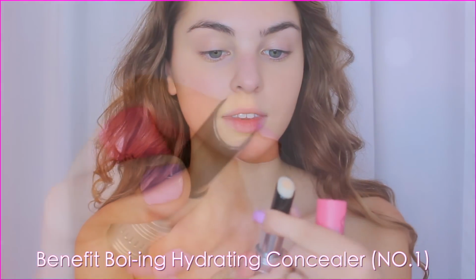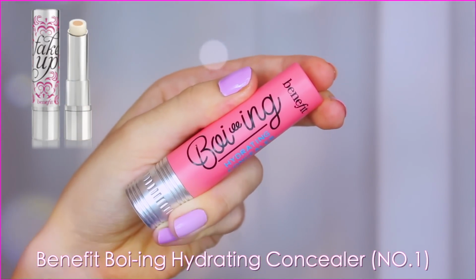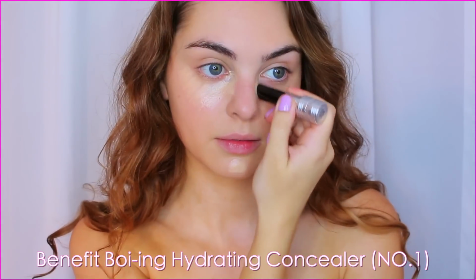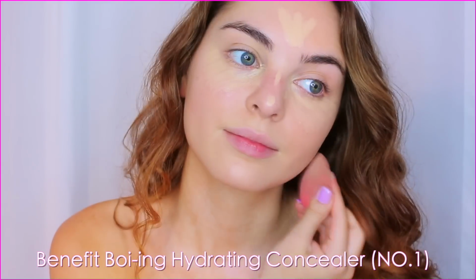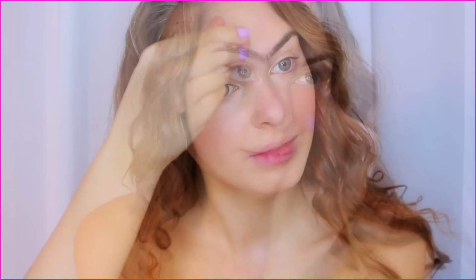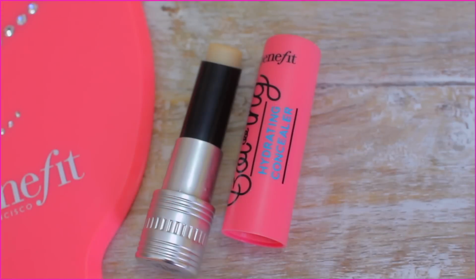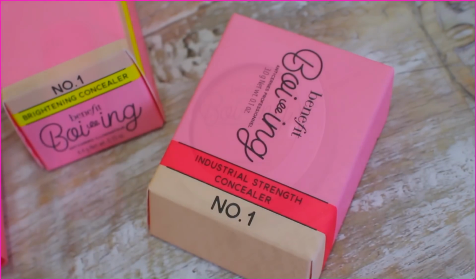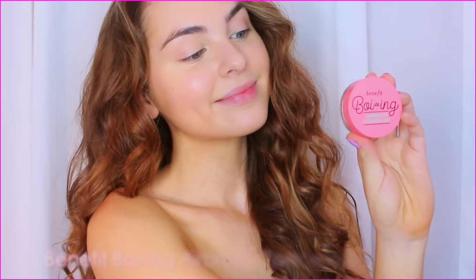So like I said in the intro, Benefit concealers have a new look. This was the old packaging, and now we have this hot pink packaging, which is the cutest. And Benefit originally had the Boi-ing concealer, erase paste, and fake up for different amounts of coverage, and now they've repackaged with the same formulas as before, but under the Boi-ing line with new names. So we have the Hydrating concealer first, which is what I chose to use for sheer coverage, and this one's specifically for dryness and dark circles, but they also now have the Brightening concealer and Industrial Strength as well for higher coverage.